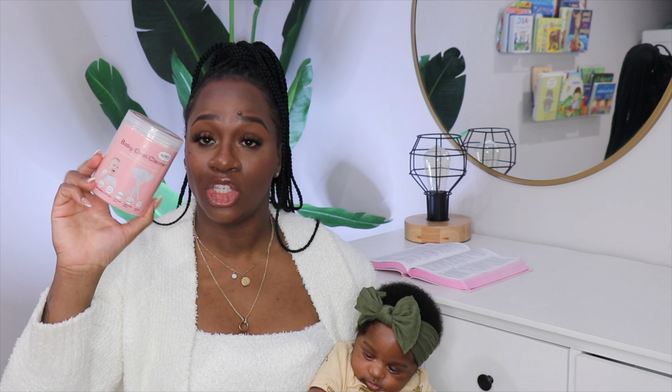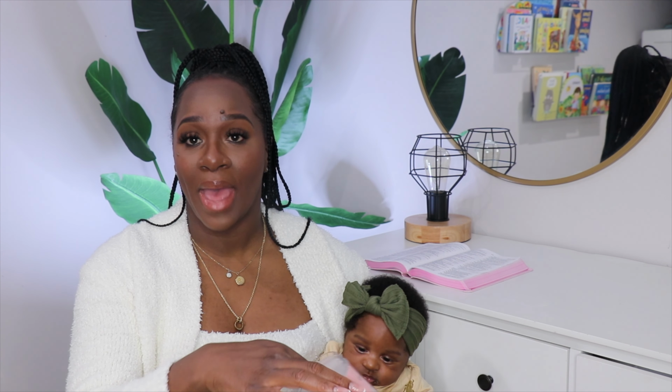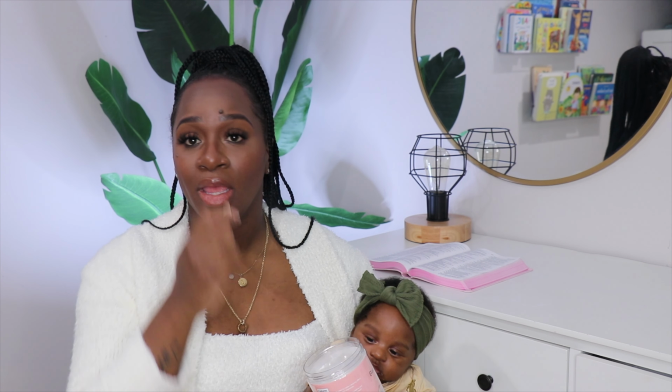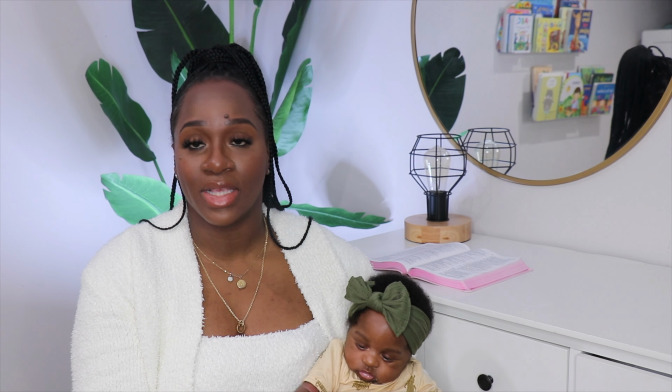you can either use these dry or you can use them wet. They come in individual packets, so you're never cross-contaminating. They're all sealed. They come in a packet like this. You pop it open, you can wet it or you can use it dry. You glide it along their tongue, on their gums, and your baby's mouth is nice and clean.